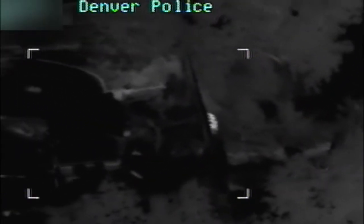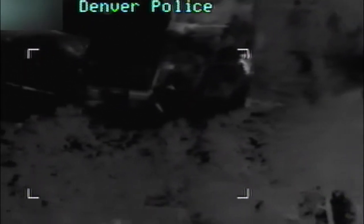Watch as these two suspects hop fences in the dark. That information is relayed to officers on the ground who likely cannot see who they're looking for. We're able to see what's going on from above. Maybe the officers, they're around a corner, they're on the wrong side of the house. They're not aware of what's going on.